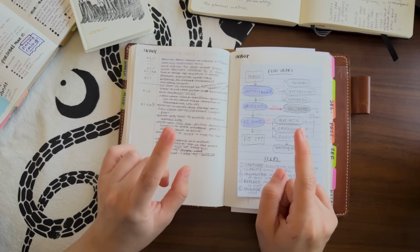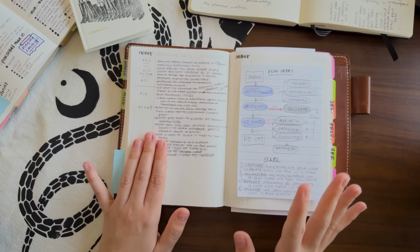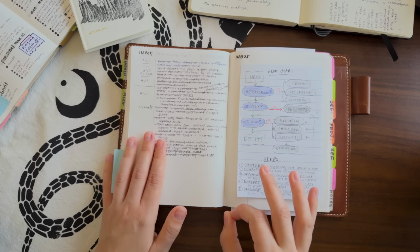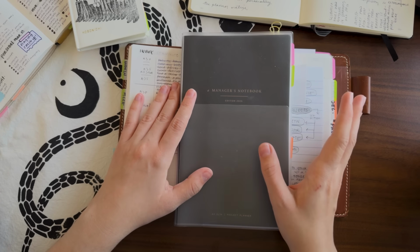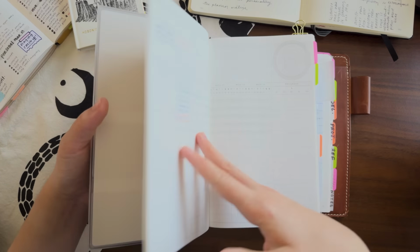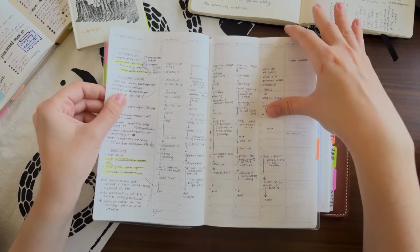So my companion advice to having this strict system is to have a dedicated messy notebook for things that require more creative thinking. For example, I have my manager's notebook, which is a dated planner that I use to plan projects and things like that. It's a highly functional planner. I try to be pretty minimal and focused, which has helped me to stay focused on what I'm actually trying to do.